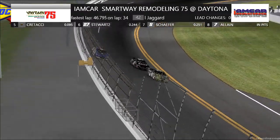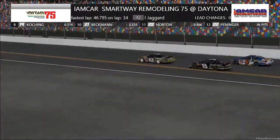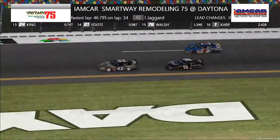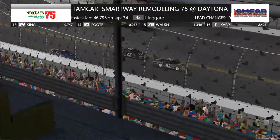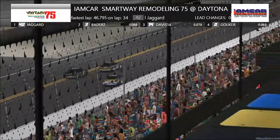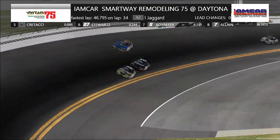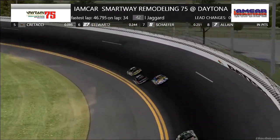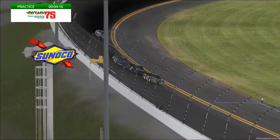Well, fortunately enough for that 42, he got a good push from Mr. Nick there. And here comes Nick again. That's the guy he credits there in that 8 machine with getting him to the top of the board. Now, in practice, they can kind of monkey around with that, but I wouldn't be pushing too much in the actual race itself. See, 4 minutes left on the practice session.